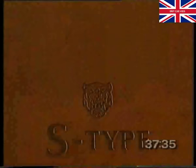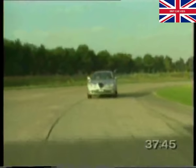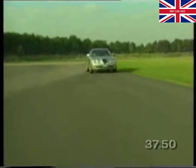Traction control is an important active safety addition to the anti-lock braking system. It helps reduce wheel spin for better traction when you accelerate on slippery roads or when the wheels are on uneven surfaces. For example, one wheel on gravel and the other on tarmac.